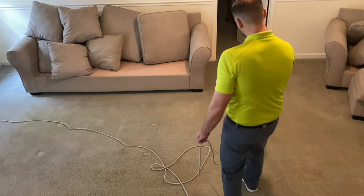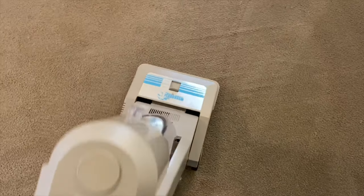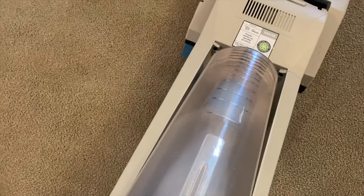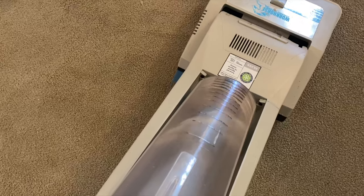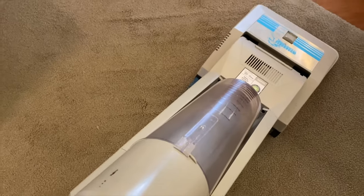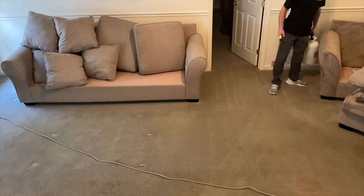So you're going to get to see here in just a second why I really love this commercial vacuum. You can see the canister as I'm going over this area, the dirt and sand actually going into the canister real time. This is exactly what I meant by this vacuum we can use to hunt for dirt.